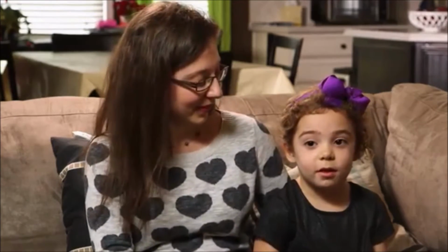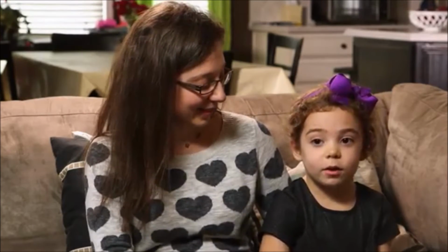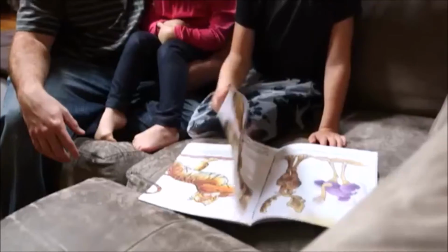She also knows that if for some reason a friend wants to give her a piece of candy, something that she can't have, when she gets home, Mommy's going to make her something even better. We'll get something from the store. Or I just don't take the piece of candy or whatever it is that my friend gives me.